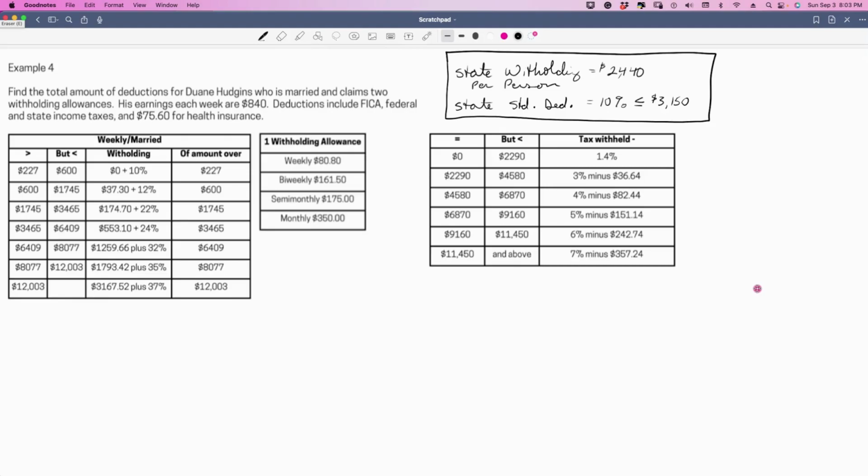So let's look at example 4. We're going to assume all of the tax tables that we've worked with are going to be the same. So we have the withholding allowance for the federal income tax. We have a new table. This is for weekly married. And then we have the example 2, the example 3, the state table. And we're going to use the same rules that particular example state set up for withholding and standard deductions as well. So the first thing we need to figure out is FICA. So we're going to determine our FICA, and that's fairly straightforward.